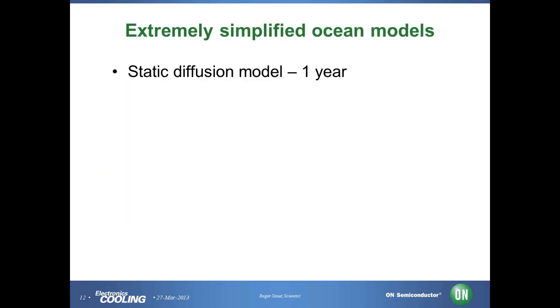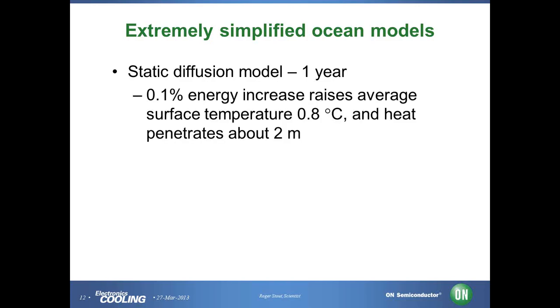I deal every day with heat flux into and out of surfaces. Treating the ocean as a static object, it's very simple to calculate the diffusion of heat over time and depth. That is, how much would the average surface temperature of the ocean go up? How deep would the heat penetrate? And how long would it take for a mere 0.1% of the solar constant? The numbers are rather eye-popping. In a single year, 0.1% increased solar flux would raise the average ocean surface temperature by 0.8 degrees C to an effective depth of about 2 meters.